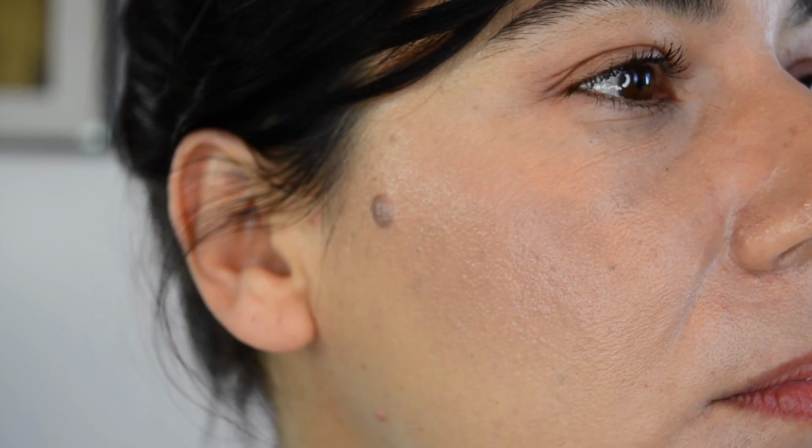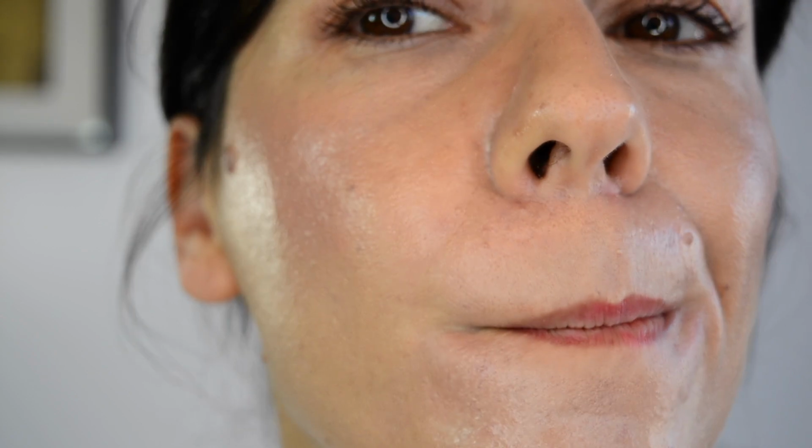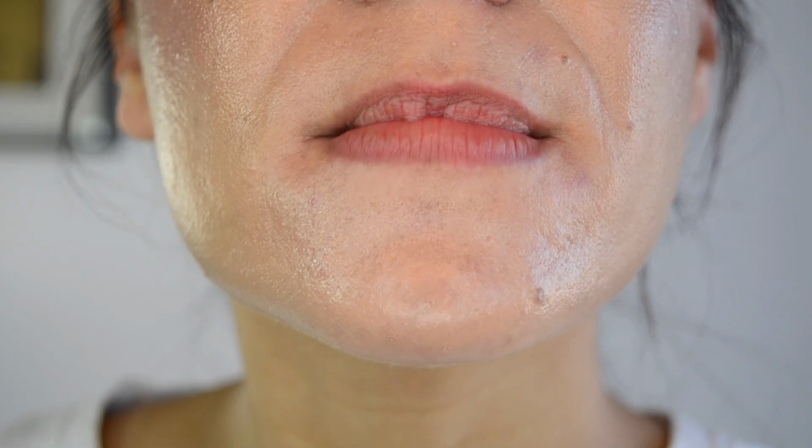The creasing hasn't increased too much, nothing to write home about. At least my concern is really the oil, because I have been sitting at home working on my computer. I haven't been doing any straining exercise or anything, and it's not that warm to justify all of this. And the SPF that I applied today is a quite lightweight one, so it's the foundation and my skin together. They're making this beautiful mess.